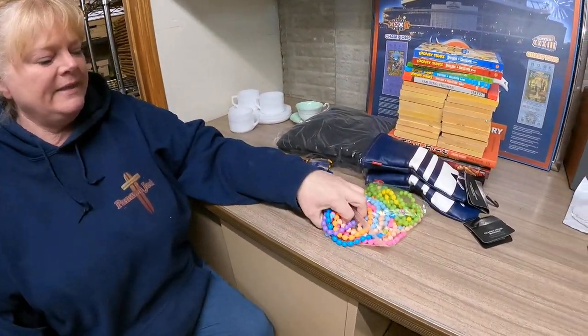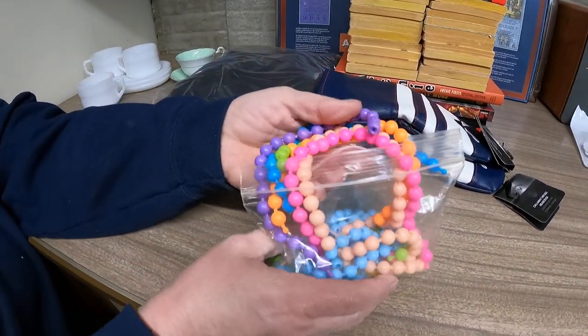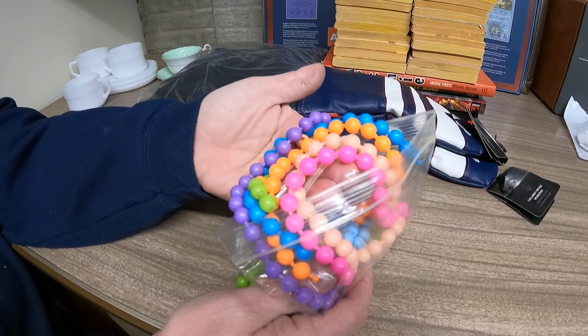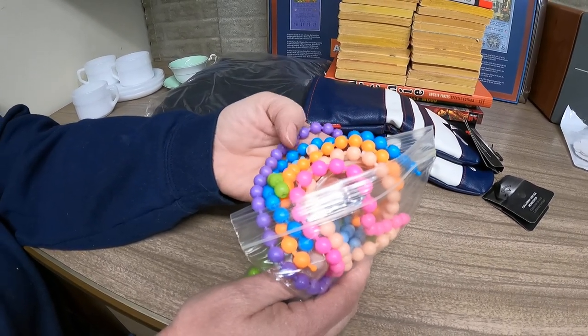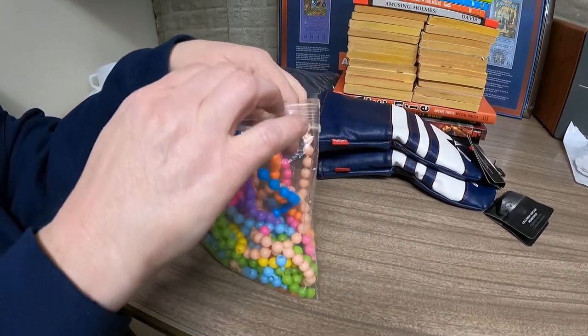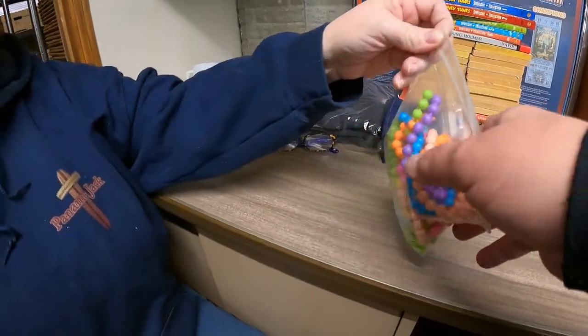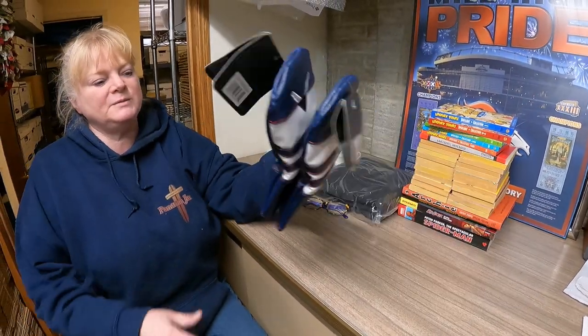And then, you guys, you remember the poppet beads? So I've had these for a while. My friend Ruth told me what they were because I didn't know what poppet beads were. And so I listed this whole lot and it sold for $15. Isn't that cool? So never underestimate toys from the past.